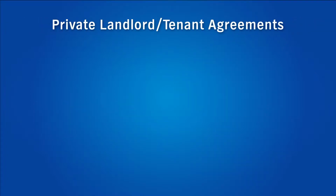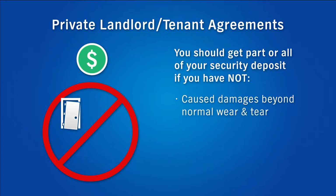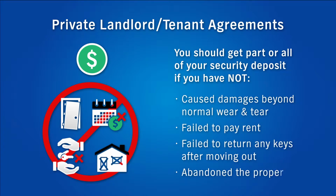The following information is specifically for those in private landlord-tenant agreements. You should get part or all of your deposit back if you have not caused any damages beyond normal wear and tear, failed to pay any rent, failed to return any keys, and have not abandoned the property.